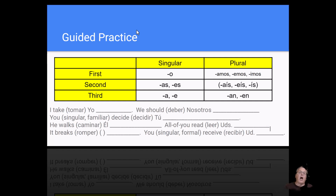Let's take the verb tomar. Tomar can mean to take or to drink. I want to make it into I take. My pronoun is yo. What do I fill the blank in with? That's right. I fill the blank in with tomo. Yo tomo. I take.